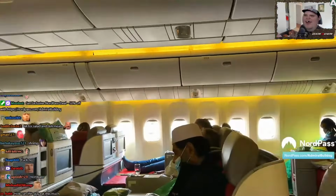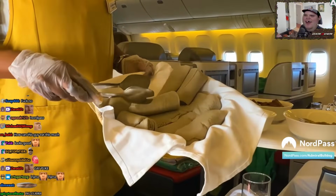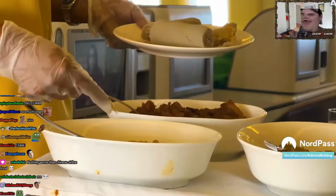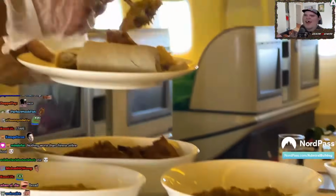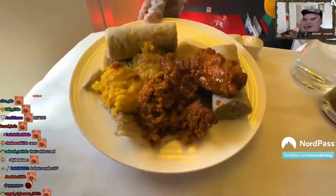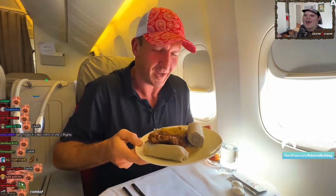Has anyone flown this? Anyone knows? Wow, I've never seen a presentation like this on an airplane. That's awesome. All right, so she takes the bread, lays it out on the plate. This is a chicken piece, a sausage, a piece of bread. I thought it was a towel. Stew. No, I think I'll pass. Thank you very much. Wow, that's great. This is about to be one of the most interesting meals I've ever eaten on a plane.